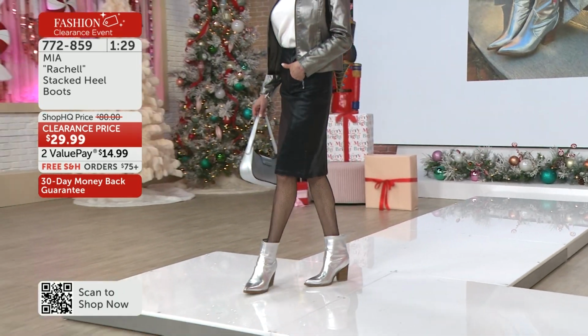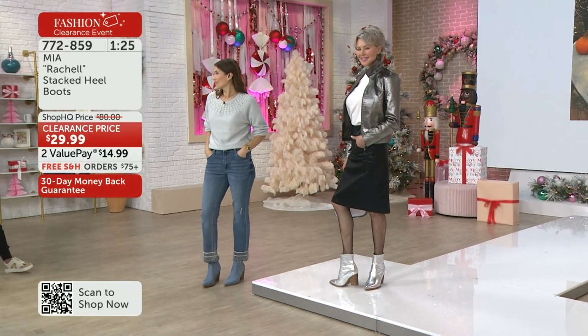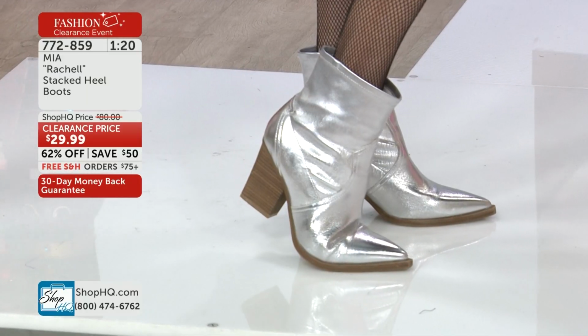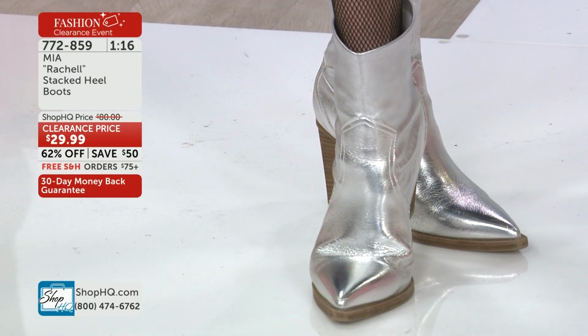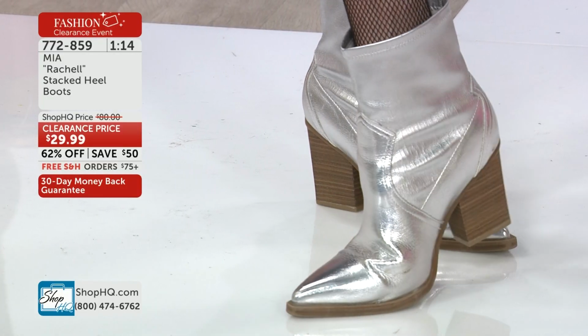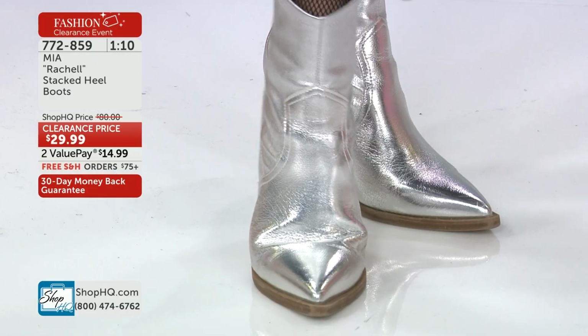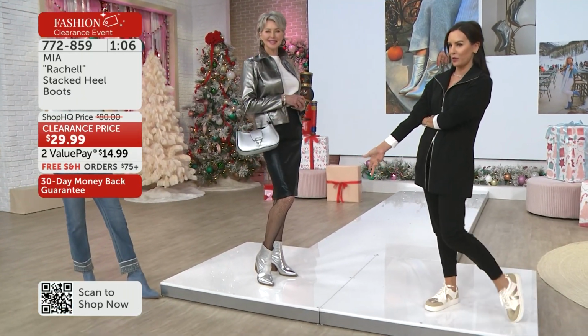Okay, by the way, it is genuine leather boots from Mia for $29. I would not even think about it. I would get 2 pairs. Yeah, there's no question. Get a pair for your daughter, a pair for your mom. The silver is your easiest, most affordable way to add in the hottest metallic of the year. Yes. By the way, that silver French Connection bag is available at a new low price as well. And if it's in your cart of $75 or more, we ship it to you for free.